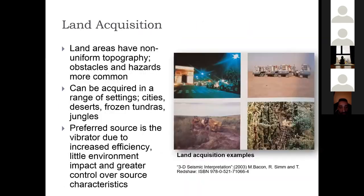Okay. So now I'll move on to land acquisition. So in land acquisition, it's different because you have land areas with lots more obstacles and hazards to overcome. But it can be acquired in a range of settings. As you can see in the pictures here, you can acquire it from cities like in Paris, like here, deserts, jungles, densely forested areas.